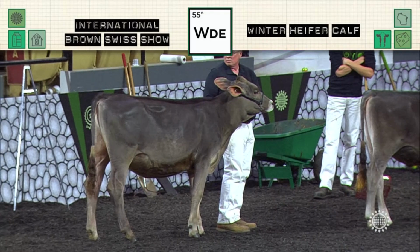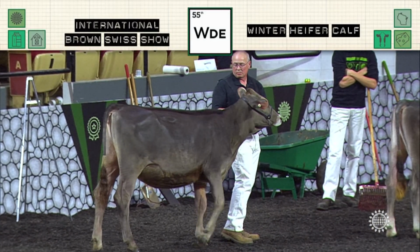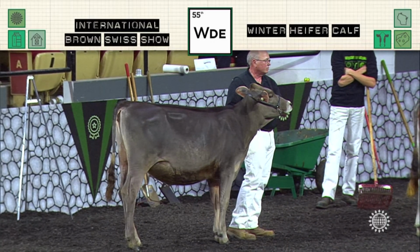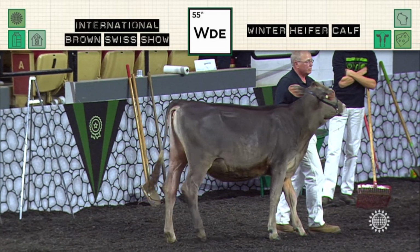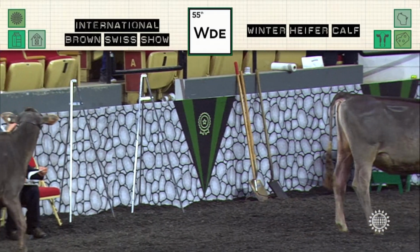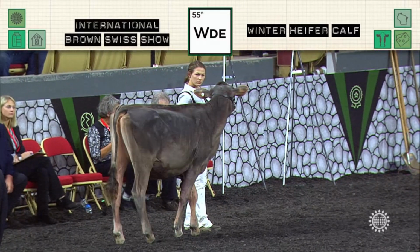The class now in the ring are the winter heifer calves. The first place award in this class is presented by Almost Mine Farms, LLC, the Tom Hosley family of Broadhead, Wisconsin. The Bred and Owned award is going to be presented by Jennings Gap Dairy, LLC, the Swope family of Churchville, Virginia. And the junior awards are presented by Prairie Hill Farm, Ashley Garbers of Mindoro, Wisconsin.